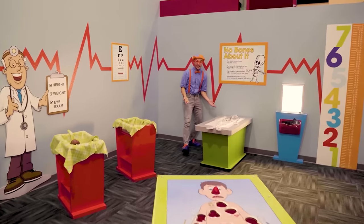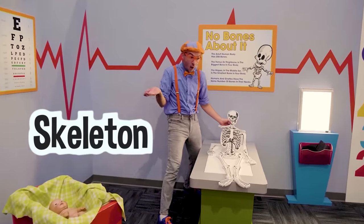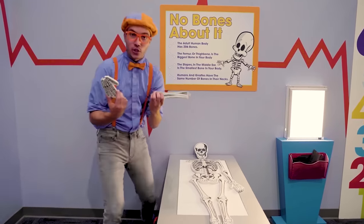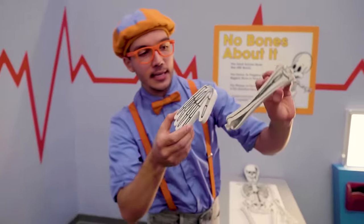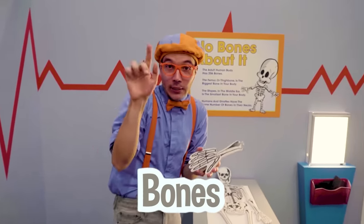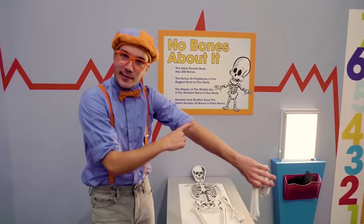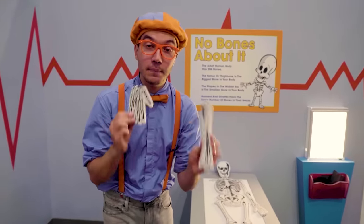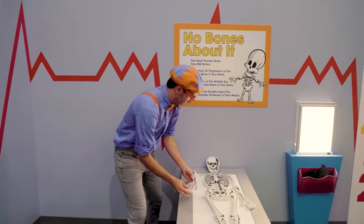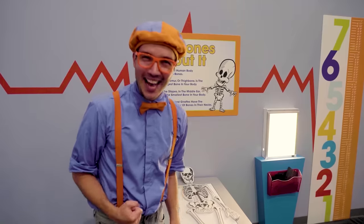Whoa, look at this. Do you see it? This right here is a skeleton. Whoa, there are so many bones. Do you know what a bone is? These are different types of bones. And a bone is what helps make you up. Helps you stand nice and tall. It's right under your skin. Bones are really important, and it's important to take care of your bones. Well, it's really good to learn about bones because if you ever break a bone, you can go to a nurse and they can help you. Come on.